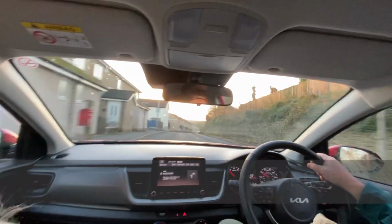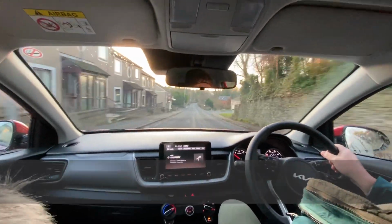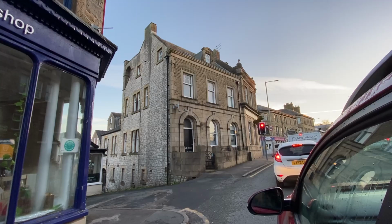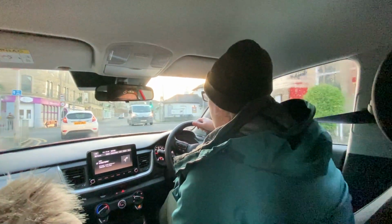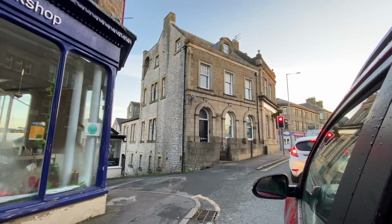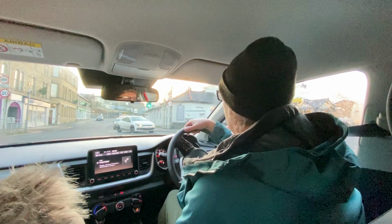So this is the new Kia Stonic, and it may look exactly the same as the other one, and that's because it is. The difference is, in this, we have a mild hybrid, meaning that 3-cylinder, which is turbocharged, you used to feel periodically a little less power. Well, that has been eliminated.